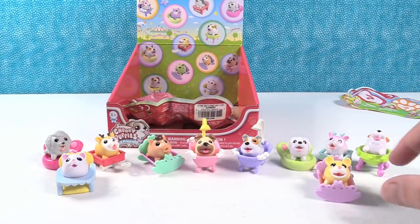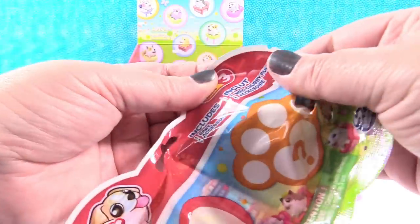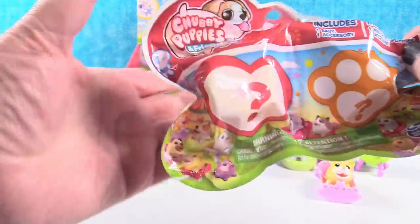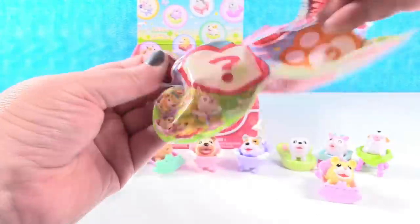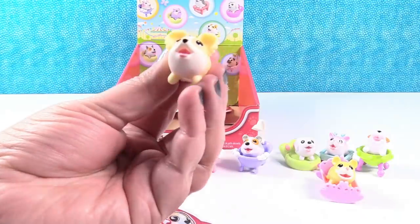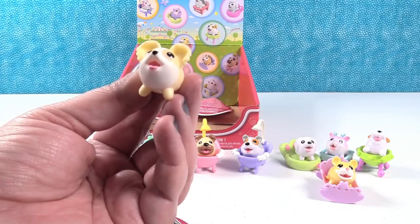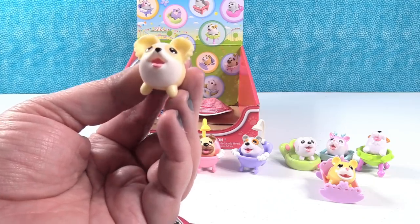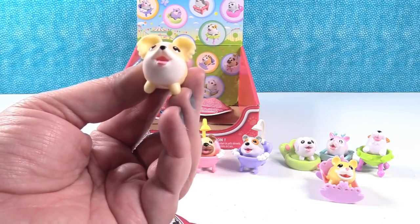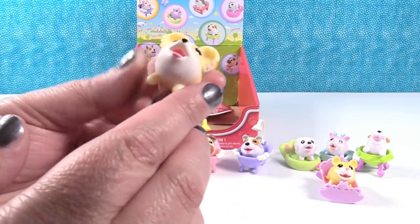Okay, my last one for this video. I'm kind of sad. I like these. I want to open more. These are the best chubby puppy blind bags I think we've had. There went my puppy. Is this a puppy-on? I think it is. No, it's a churro chihuahua. Are you sure? Yeah. That's so cute.